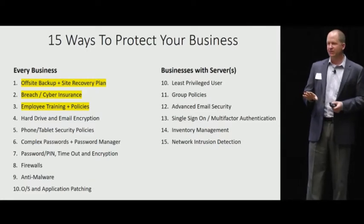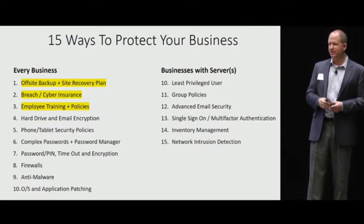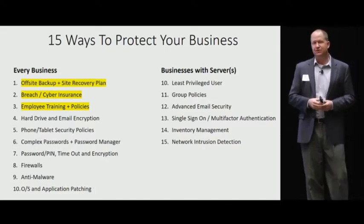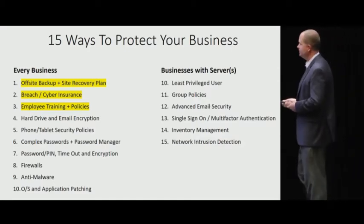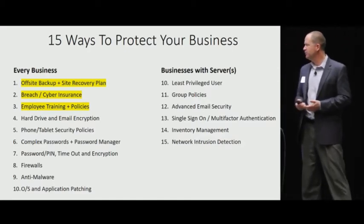You probably don't have enough. So that would be my general consensus. Ask Jim, he'll give you some sense. It's all about your record count, right? And how many you could potentially lose, because that's going to drive the overall cost to your business if you were infected with a virus. Employee training and policies is number three.